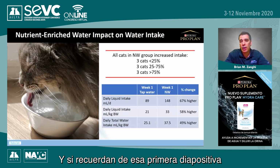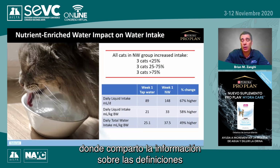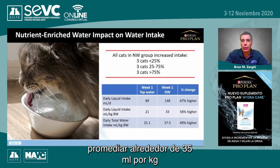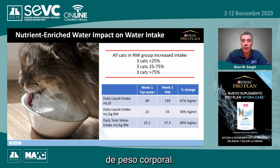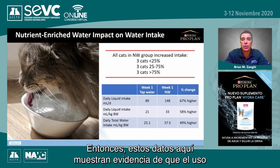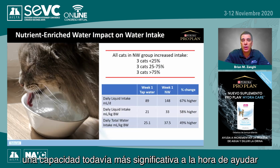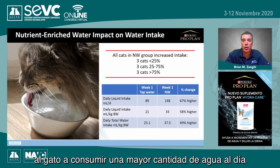And if you remember from that first slide where I was sharing the information on the definitions of the unit, wet food intake typically averages around 35 milliliters per kilogram body weight basis. So this data right here shows evidence that use of a water supplement can provide an even more significant ability to have the cat consume a total water intake on a per day basis.